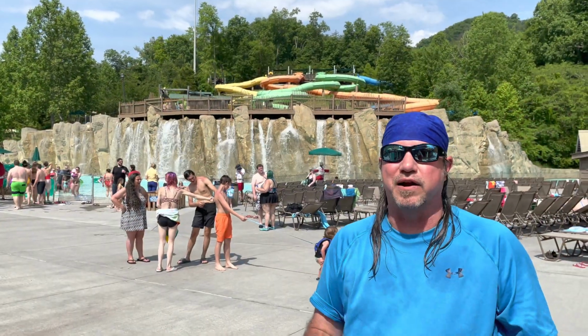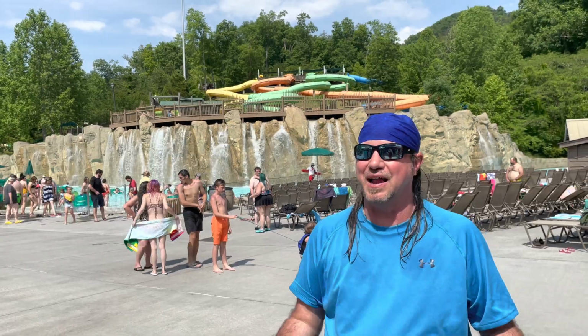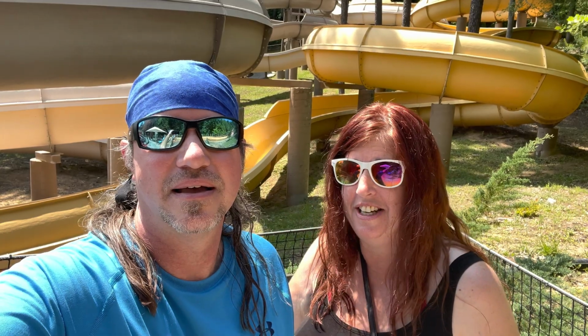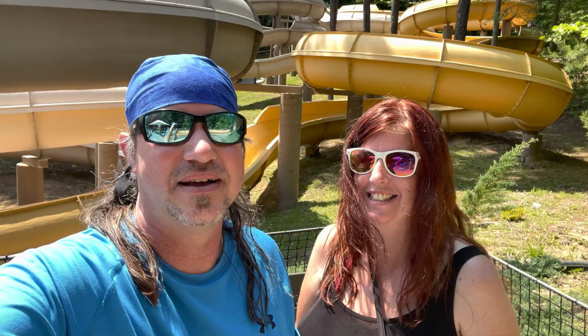A fun water park completely separate from Dollywood. Sandy, we got a lot to explore. Wow, there are a lot of slides out here. Just look at that tangle behind me. We can't wait to tackle them. Let's go.